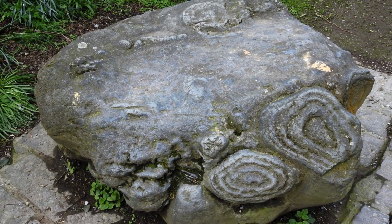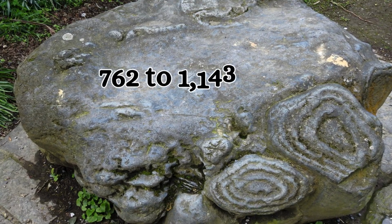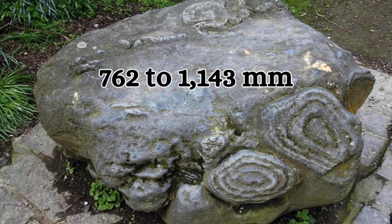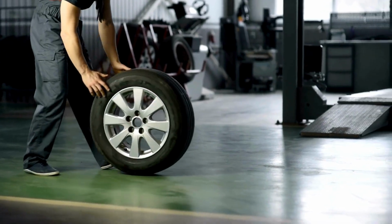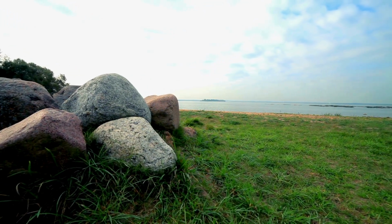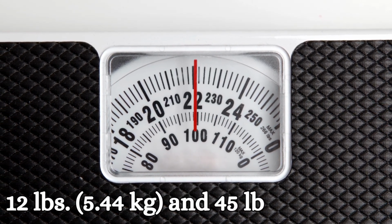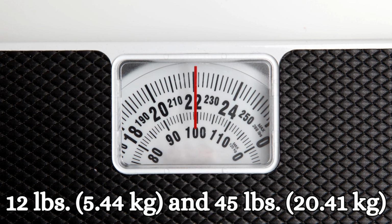These are normally one large stone of about 30 to 45 inches, or 762 to 1,143 millimeters wide, in a circle or square that was flat or slightly dipped in. Think of that as roughly the size of a tire. The second stone was between the size of a basketball and that of a softball, with at least one rounded side. These can weigh between 12 pounds, or 5.44 kilograms, and 45 pounds, or 20.41 kilograms.